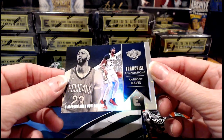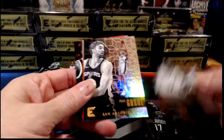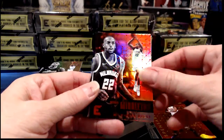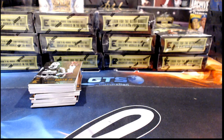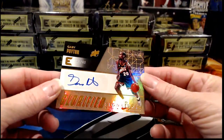Franchise Foundations, Anthony Davis insert. It's not numbered, but it is pretty cool. I just set it aside so we can maybe recap it, in case, I don't know if there's more than one of those in there or not. Indispensable Rookies, Josh Jackson and the Suns. There are some in here, too, that are called License to Dominate. I think we'll put Josh Jackson in a sleeve as well. And the License to Dominate actually looks kind of like a driver's license, rounded corners, everything. It's pretty cool.